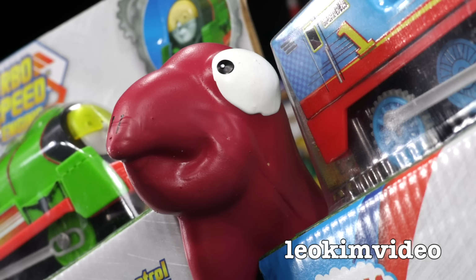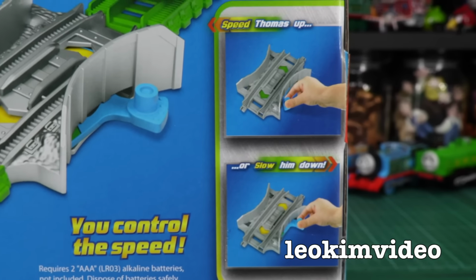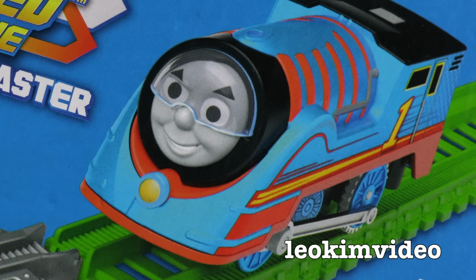Let's do it! I'm so excited to have these, I really am. Look at the chicken, it's so excited. But the chicken's gonna wait, let's look over the box. There's a beautiful picture there of Thomas and the booster part that's also important. Up there, there's a bit of a read. You can pause it if you want to and read that. And there's a picture there of how the booster things can speed up or slow down your trains.